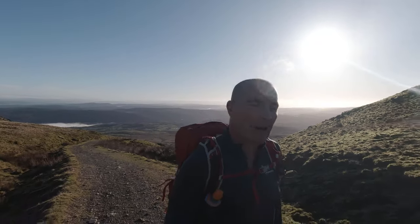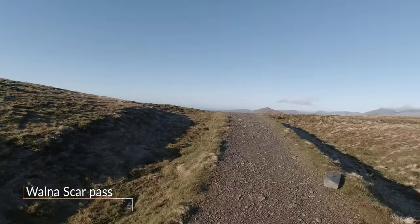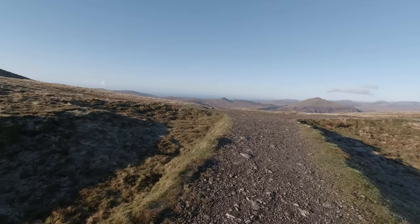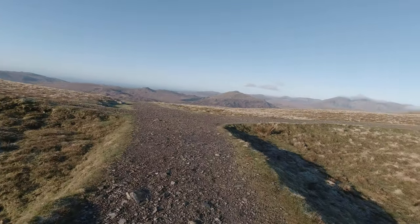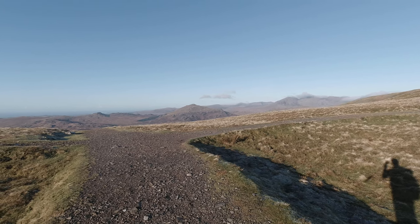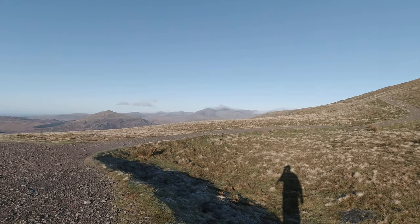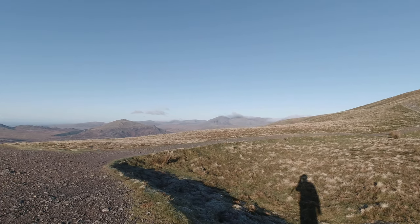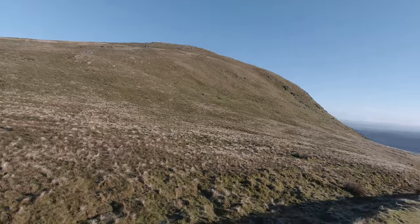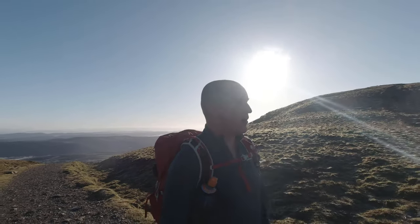Well, here comes the top of the Walna Scar, where it goes down to Duddon Valley. There you go. Just coming over the col. Beautiful as the sea, and so centre there, that's Harter Crag. It's the only hill in the Lake District you need to use your hands to get to the true summit. There's the wonderful Scafell Pikes over there. Lovely little bit of cloud over there, but it looks like it's going. And there's the path zigzagging up onto the ridge towards Dow Crag. Little breeze here. I'm hot, so I could do with that.